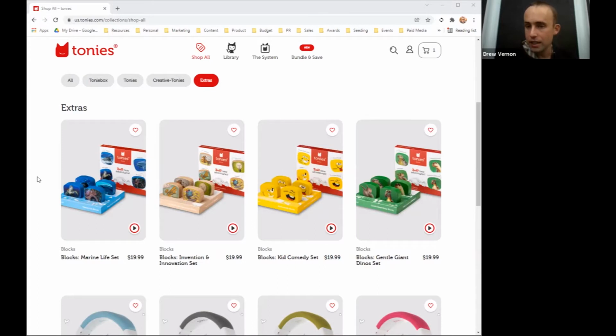But we've put educational content on here. We've launched with 4 different categories. One is called Marine Life. This will have different blocks about sea turtles, octopuses, dolphins, and sharks. This is narrated by a National Geographic marine biologist named Christina Mittermeier. We have an invention and innovation set about different breakthroughs in technology, such as electricity, flight, the internet. This is narrated by Neil deGrasse Tyson. We also have kid comedy that's coming soon, narrated by Jane Lynch. And then we have Gentle Dinosaurs, which is narrated by a paleontologist named Jack Horner.